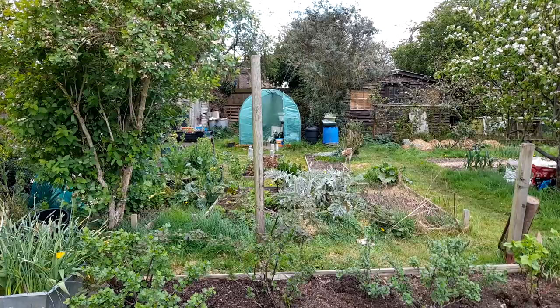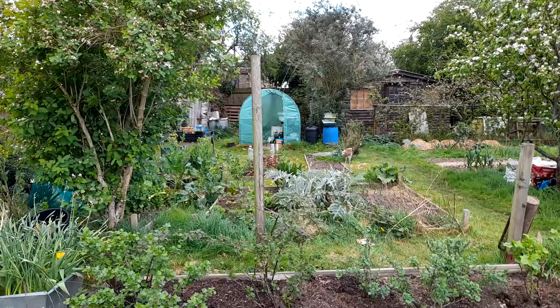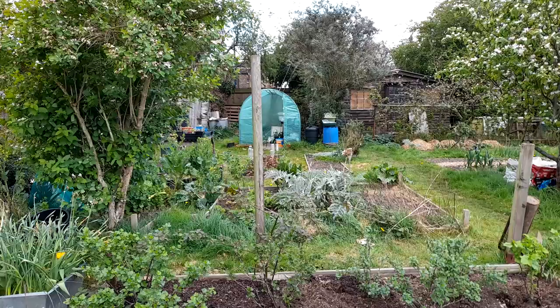But yeah, I will go and see if they're here. If they're not here, I'll do this another day. But yeah, I'm quite happy with how that is going to sit. Not quite centered onto the polytunnel door, but you know what? I'm not going to bother about that.